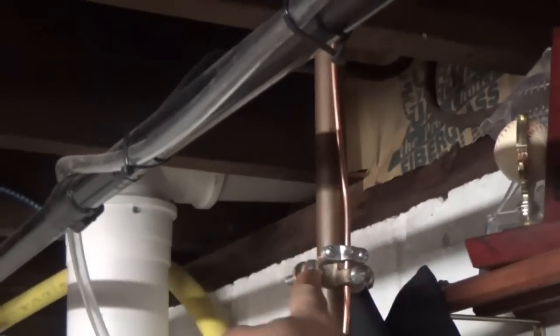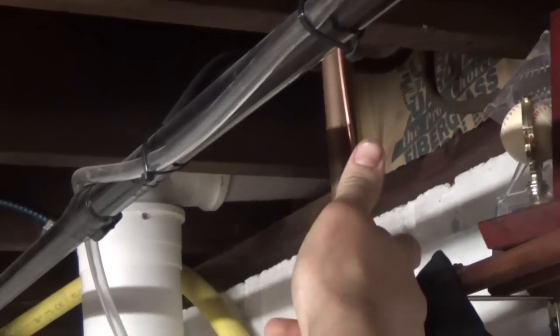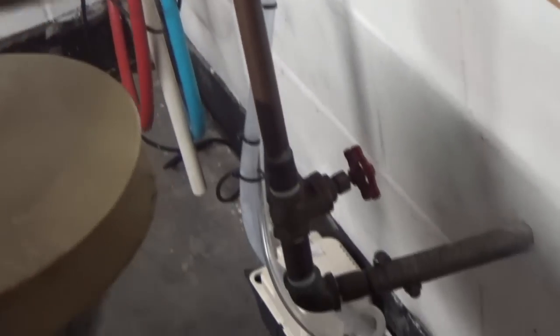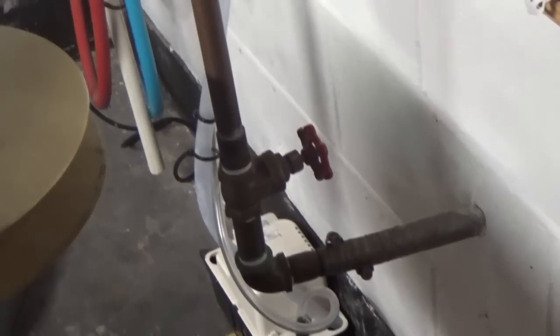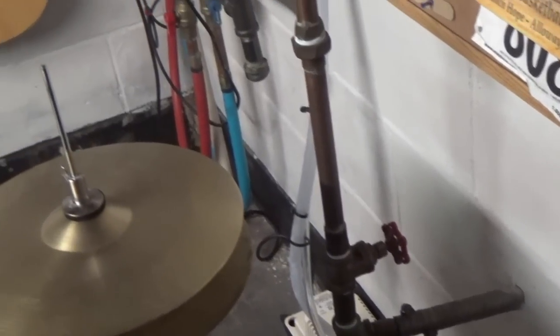Let's see. This ground wire, if you follow it, is running right along the top here onto this pipe. There's this clamp here that clamps down to make the copper wire connect to this copper pipe. Then after it connects to this copper pipe, if there's a ground fault, I guess what it'll do is go through the copper pipe out into the ground. So that's one way the ground works for houses or panel boxes.